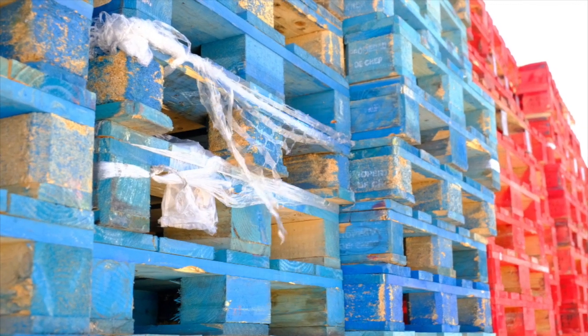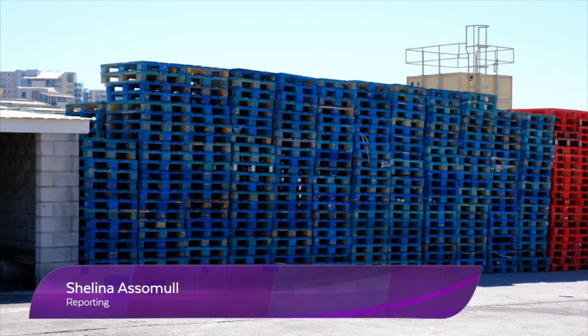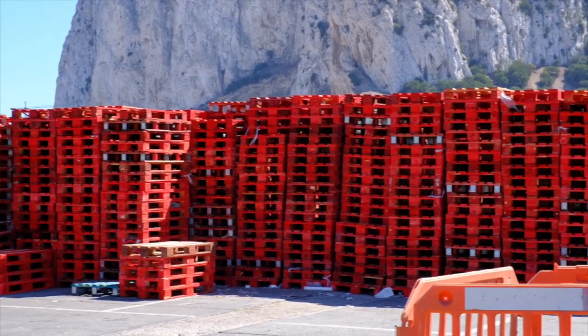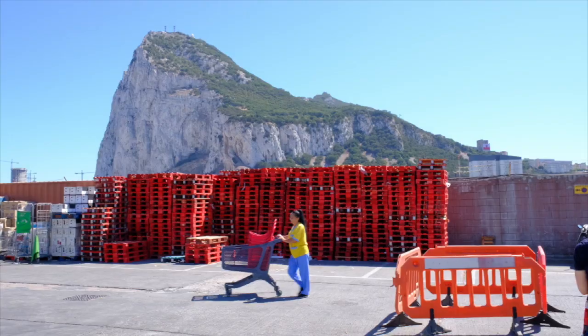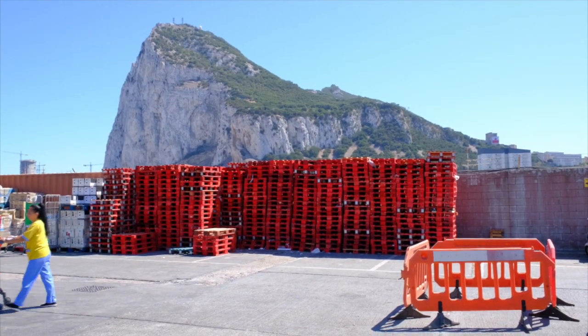You may have noticed pallets piling up in different parts of Gibraltar, including outside warehouses and supermarkets. Many of these wooden crates have been used to transport food and beverage items, but they're also used to ship other consumables, including pharmaceutical goods and medicine.